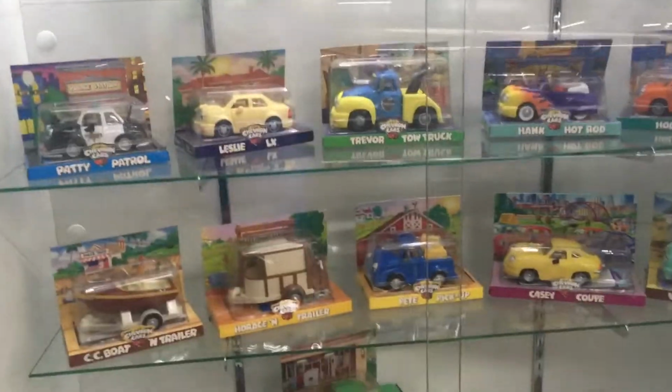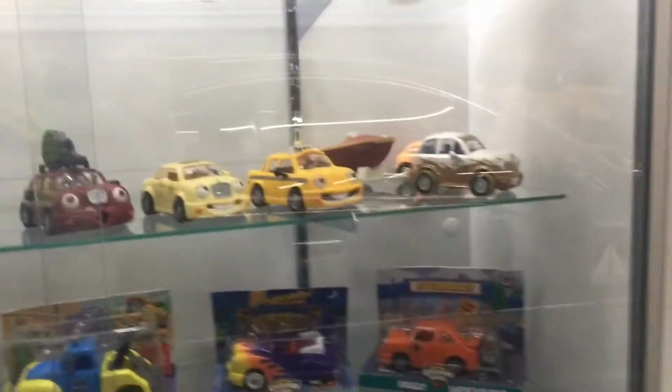I have the antenna, yeah. Because it's the first time you actually have radio. Yeah. Both posters for the GM brand. And there's all these test cars. And then toy cars. Kelly Compact. Leslie LX Patty Patrol. Like in the boxes. And then these.